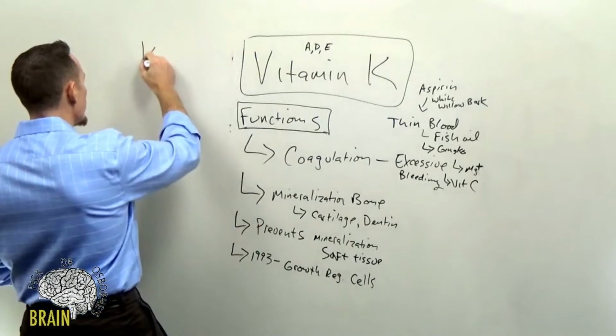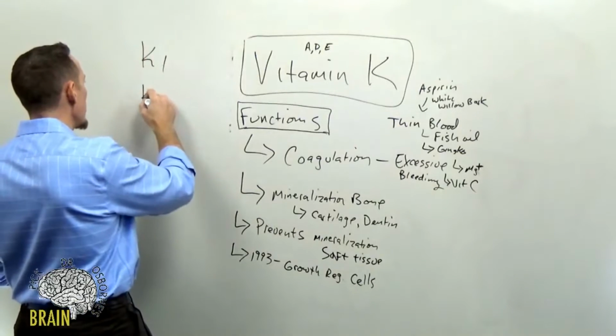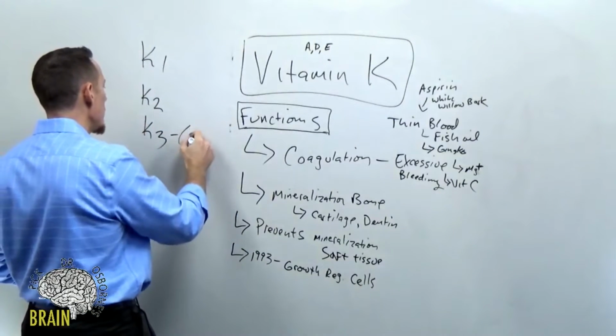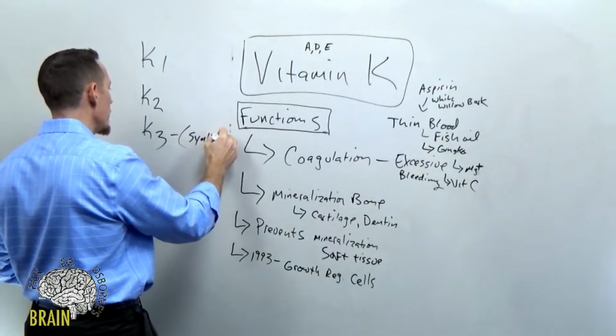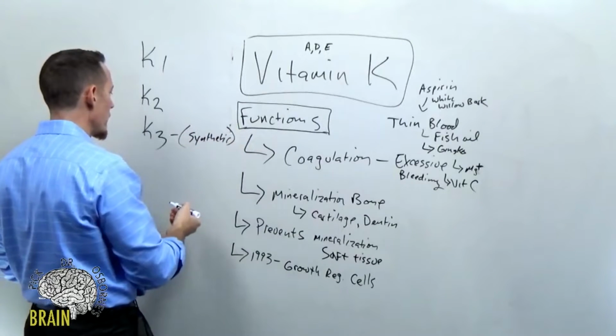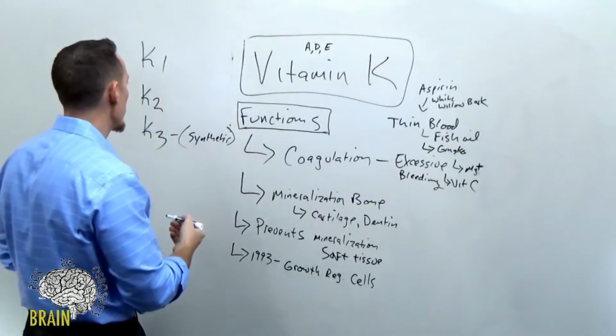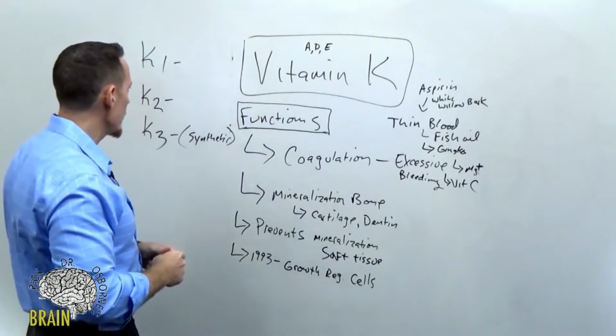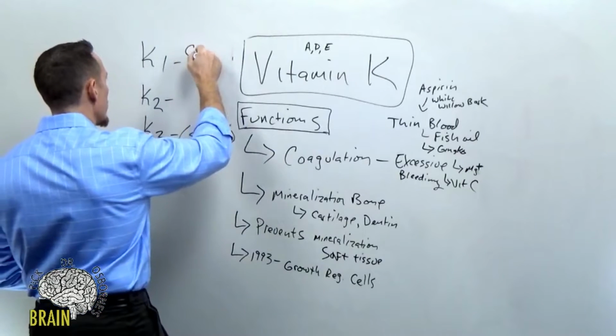Now, there are three different forms of vitamin K: vitamin K1, vitamin K2, and vitamin K3. Vitamin K3 is synthetic, so none of you are probably using this. It was shown early on to create some health issues for people, but most people are getting either vitamin K1 or vitamin K2. Now, vitamin K1, this is your dark greens.